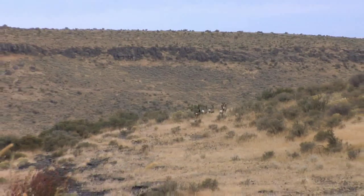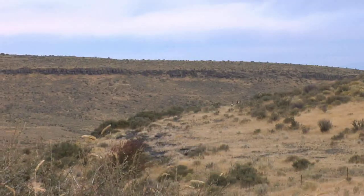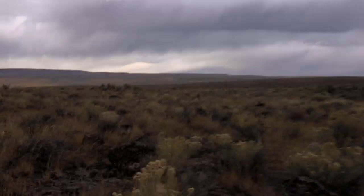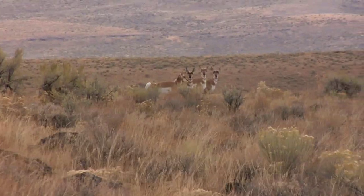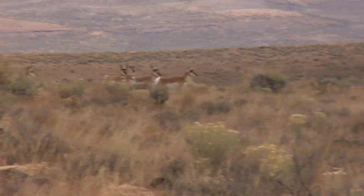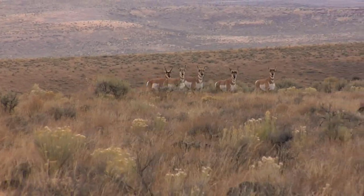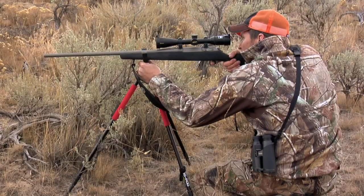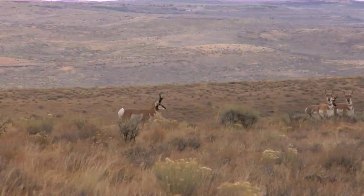Robert's plan was to get to the next ridge, get the wind right, and wait for the goats. It was all great, except for one problem. Those goats got there before we did. Okay. Go right over. There's the buck. Has he got him?